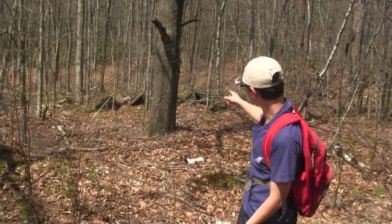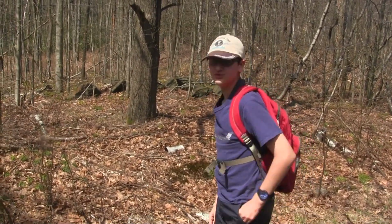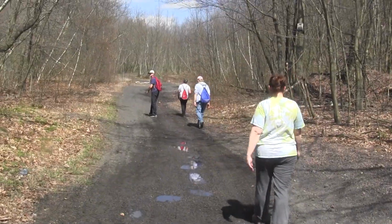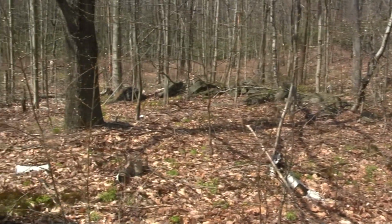This is Peter Stella's saloon, the remains of it, the foundation. Very old. That's Peter Stella's bar, Peter Stella's saloon, what's left of it right there.